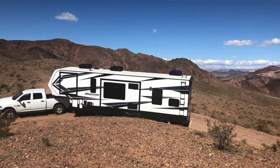To know, our rig is substantially larger than a lot of them. It's 40 feet, 13 and a half feet tall, and weighs a lot, right around 16,500 pounds. So it's a lot different than a teardrop or pop-up camper or even a small travel trailer. The reviews said big campers were back there, but who knows what their version of a big camper is.